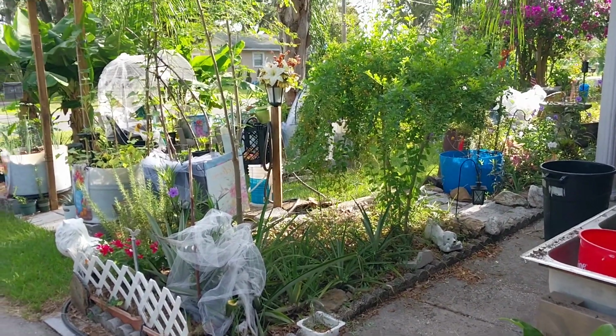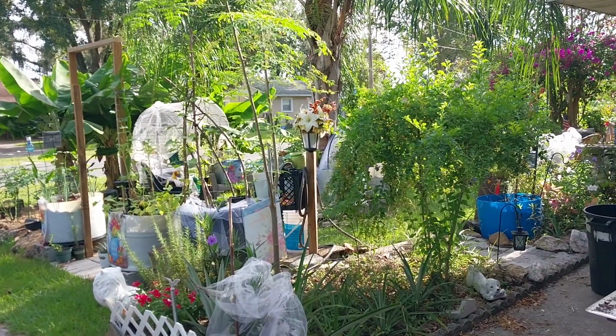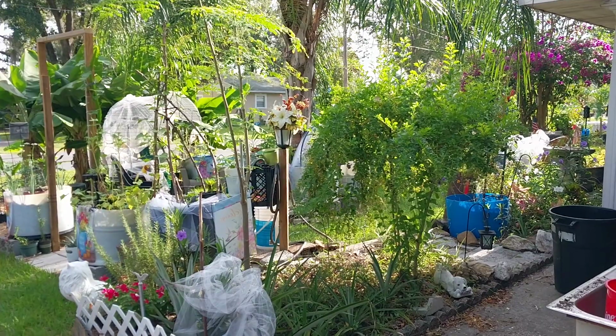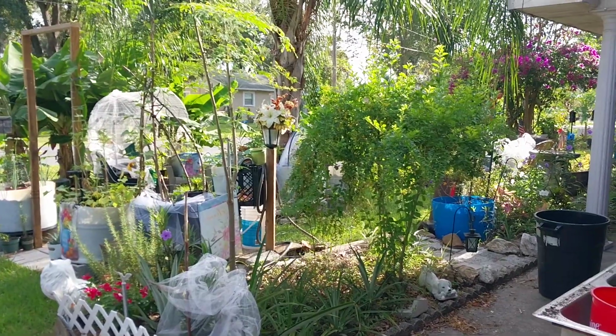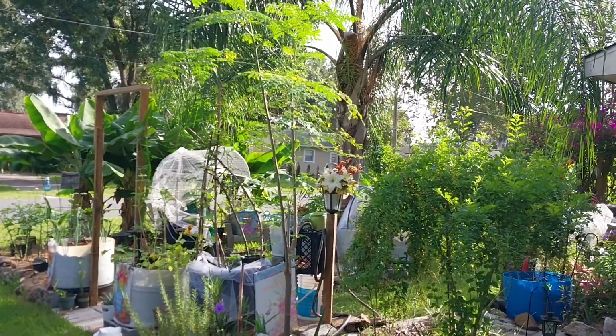I thought I would do a quick little garden tour this hot morning. It is so hot, the hottest summer ever here in Florida, and I think everybody else knows that. I can only do a little bit at a time, and it's not the heat that bothers me. Actually, I think it feels great out here so far this morning.